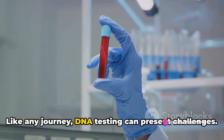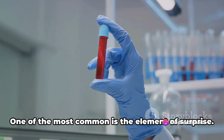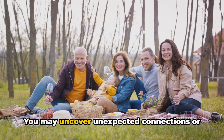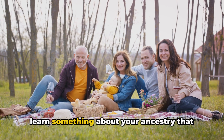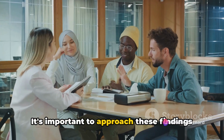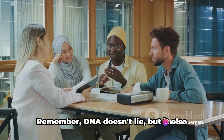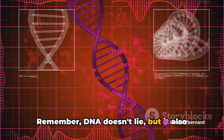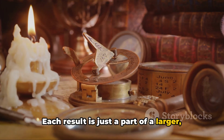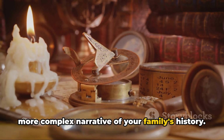Like any journey, DNA testing can present challenges. One of the most common is the element of surprise. You may uncover unexpected connections or learn something about your ancestry that seems out of place. It's important to approach these findings with an open mind. Remember, DNA doesn't lie, but it also doesn't tell the whole story. Each result is just a part of a larger, more complex narrative of your family's history.